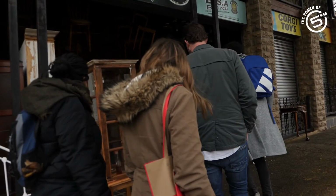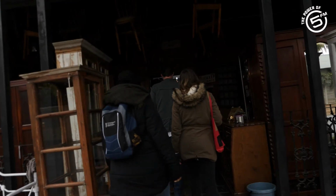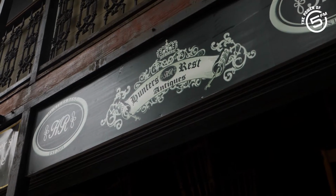We've come to an antique store in Long Road, Newlands, Gauteng, to learn why it is that people want to protect and preserve the past the way that they do. What does it do for the imagination? What does it do for the people who come and share their stories with each other here? Today, we'll figure all that out.